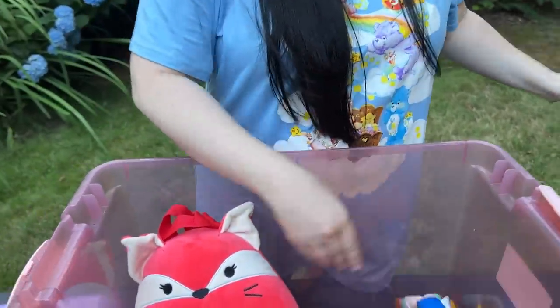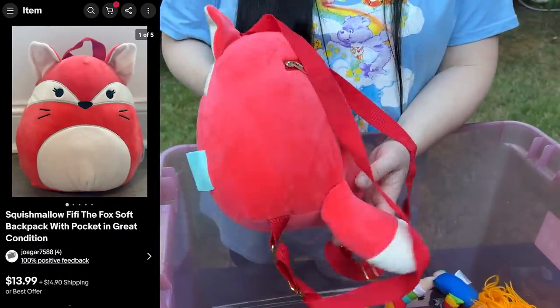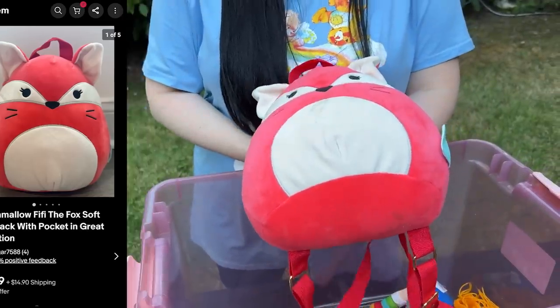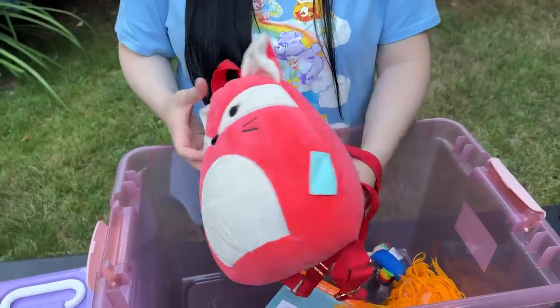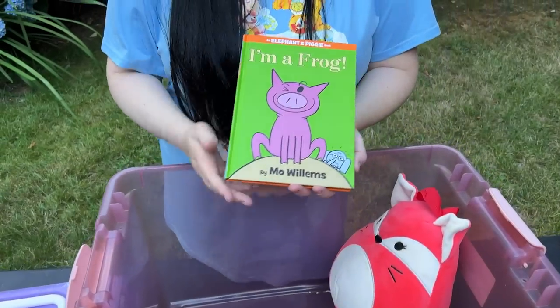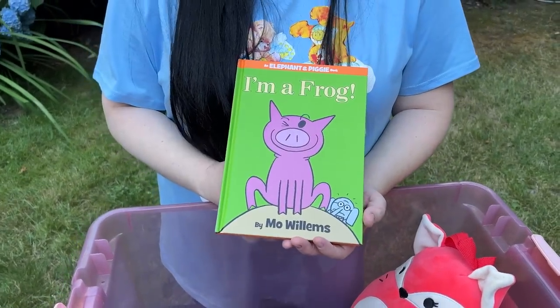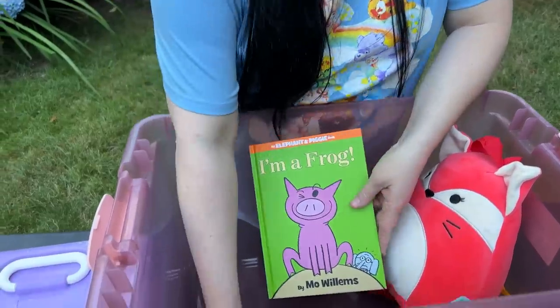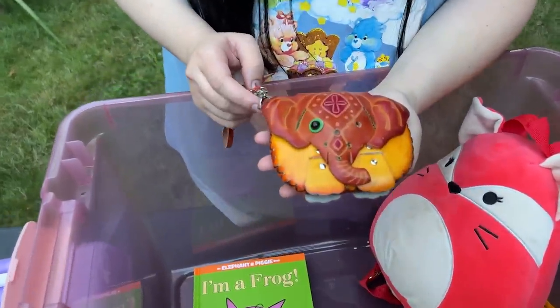I had to get the Squishmallow backpack because it's a Squishmallow backpack. And people ask a lot for this. They're not $13.99 new anymore. People are asking more for this one is what I saw. Wow. Classic Piggy and Gerald. Have you ever seen I'm a Frog? No, never. Weird. So I'll have to ask Eliza.